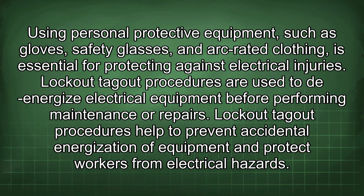Lockout-tagout procedures are used to de-energize electrical equipment before performing maintenance or repairs. Lockout-tagout procedures help to prevent accidental energization of equipment and protect workers from electrical hazards.